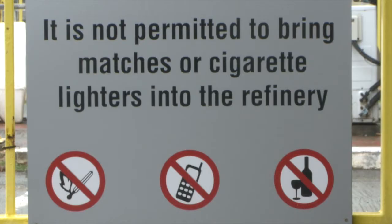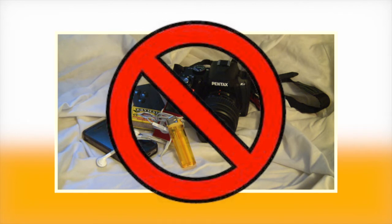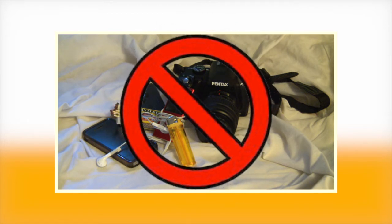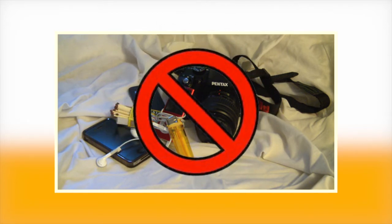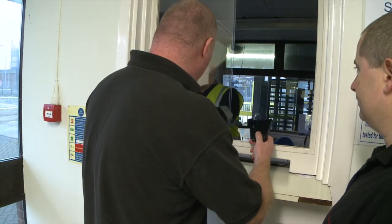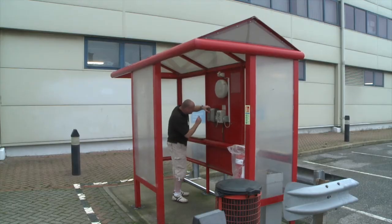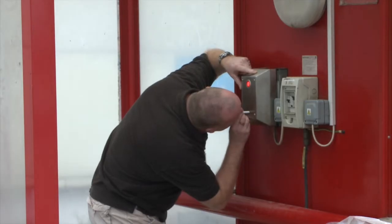Due to the flammable nature of products on site, sources of ignition are strictly controlled. You are not permitted to bring lighters, matches, mobile phones, personal electronic devices such as MP3 players, electronic car keys, etc. on site. They must be left behind in your cars or at security before entering the site. Smoking is only permitted in the designated safe areas which are clearly marked.